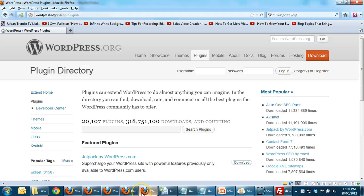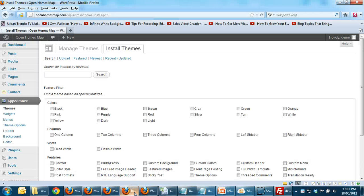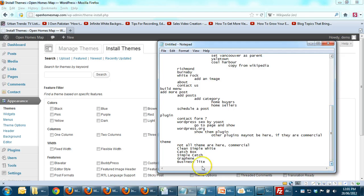And if I go back to my WordPress page, where we have clicked on plugins, right next to it is themes. If you click on that, you will get over 1,500 themes that are available to you. By the way, all of these are free of charge. There is no cost for these themes or these plugins. There are plugins and themes that people do charge money for, and they are, in some cases, much better. Not in all the cases, by the way, but in some cases, they're better, and you may want to use one of those.